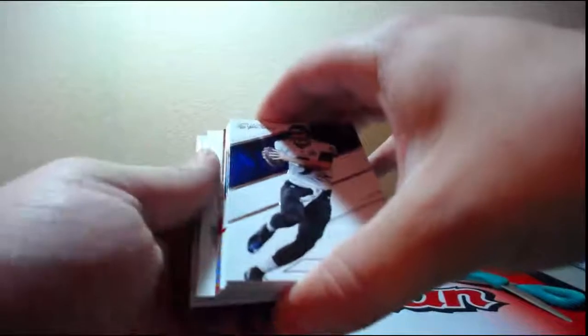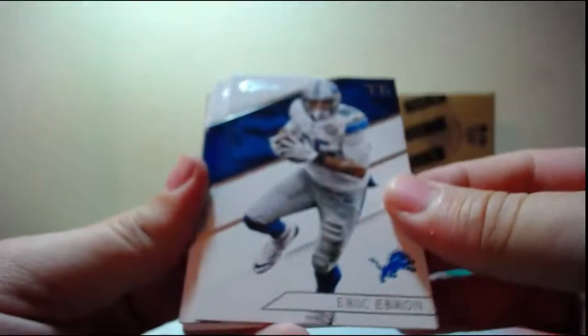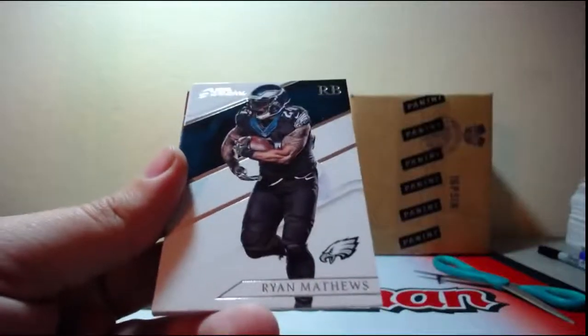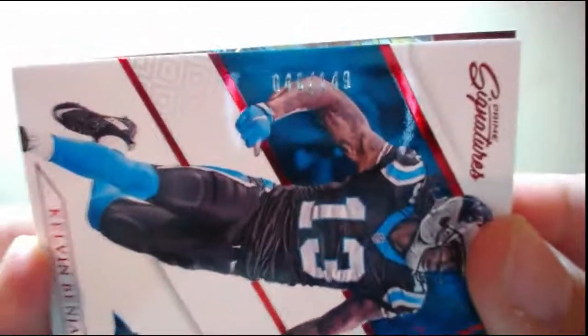This one looks like it's redemption. It is a redemption. Eric Ebron for the Detroit Lions. That is Radical Paul. Joe Flacco, Radical Paul. And another one. He's Radical Paul. Or no, Jared. Sorry, Jared. Kelvin Benjamin, 46-149, for the Panthers, which is Radical Paul.